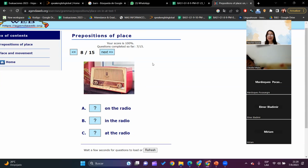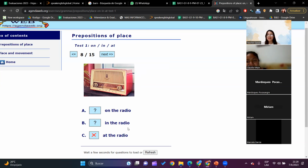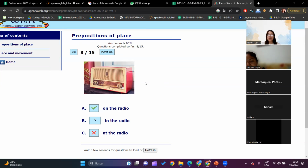In the garden. Now, on the radio, in the radio, or at the radio. What do you think? On the radio. Okay. Why wouldn't we say in? I am listening to music on the radio. The music is inside of the radio, exactly. ¿Está dentro del radio la música como tal?